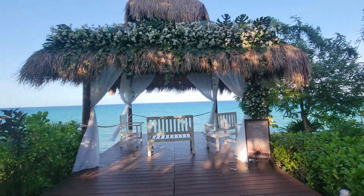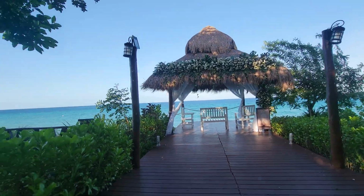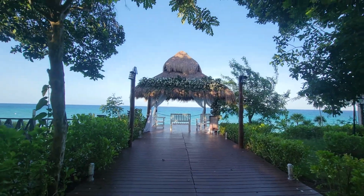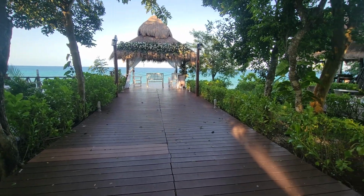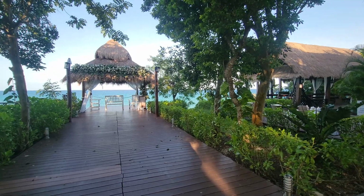Turn around and get this view. There are many different wedding packages. Again, you'll have to talk to us about that, and we will connect you with the wedding department here, who are very nice. Just met with them yesterday. Talk to them about their favorite wedding packages and why that is.